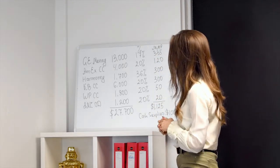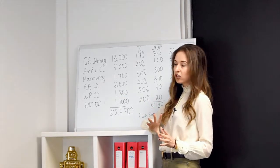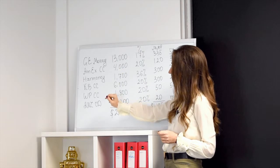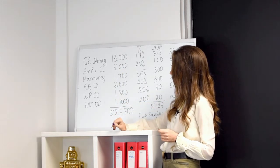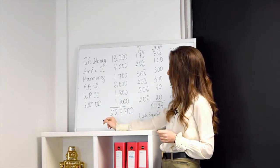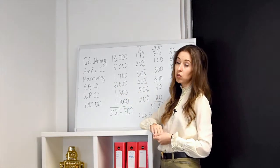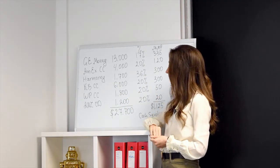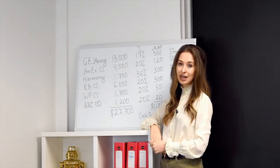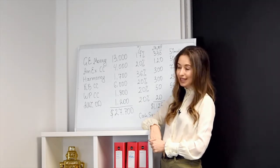When Max came to us, he had 6 different loans. So he had very busy financials. He had a personal loan with GE Money. He had 3 different credit cards: Amex, Kiwi Bank credit card, Westpac credit card. He also had a Harmony loan of $1,700 on an interest rate of whopping 36%. And finally, he had an ANZ overdraft that he got when he was a student, and he never paid it off. He just pays $20 per month.